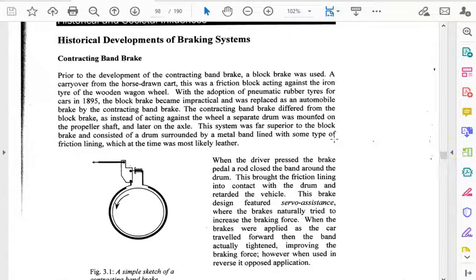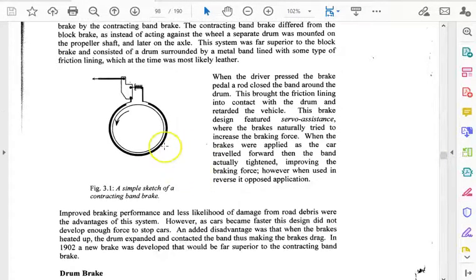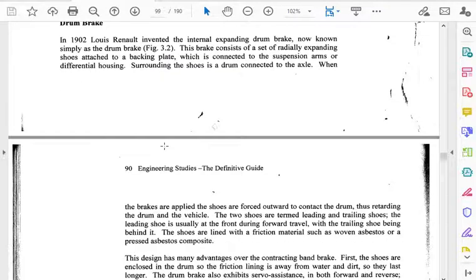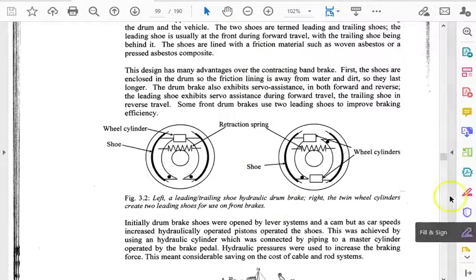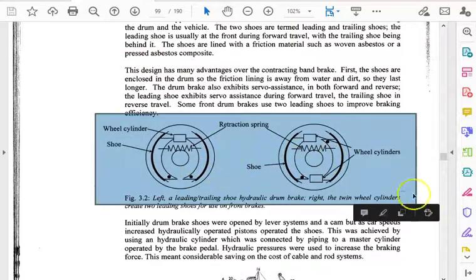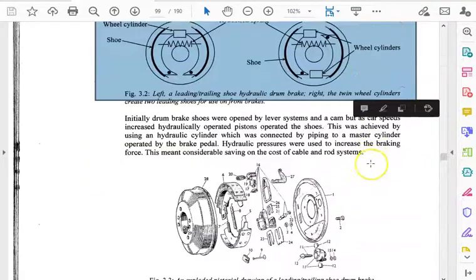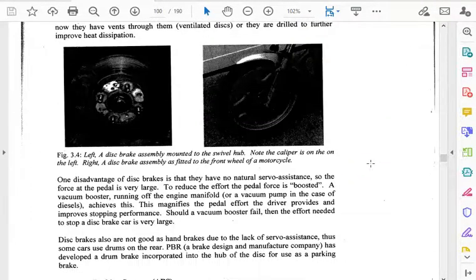So we started with historical developments. We learned about block brakes. We learned about contracting band brakes. We learned about drum brakes in 1902 by Louis Renault. 1902 was also the year that asbestos was first used. We learned about what kind of brakes are these? Drum brakes, excellent.